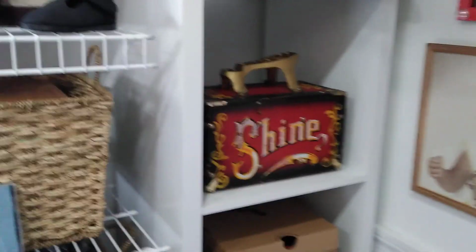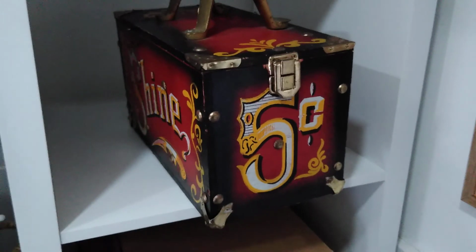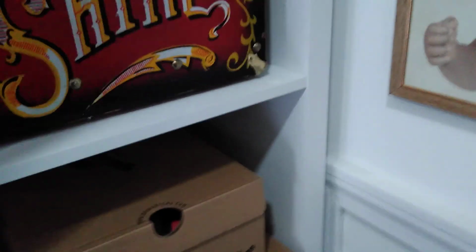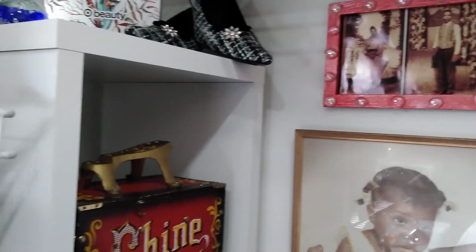So let's continue from where we left off before. We were here at my shoe shine kit. And my shoe shine kit is a vintage piece as well. And so that's another thing, because I have a lot of people who are organizers who also watch the channel. And I, of course, am part of several organizing groups.